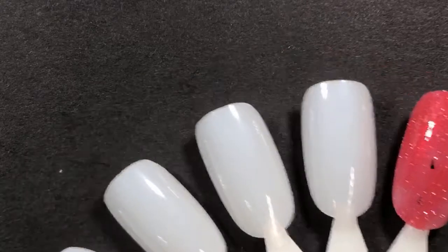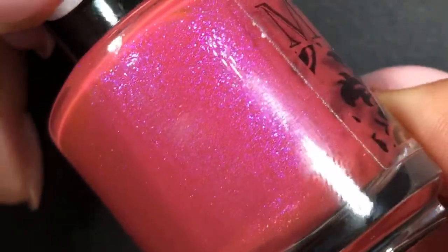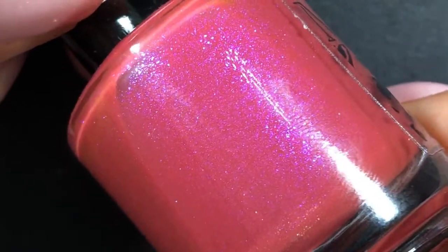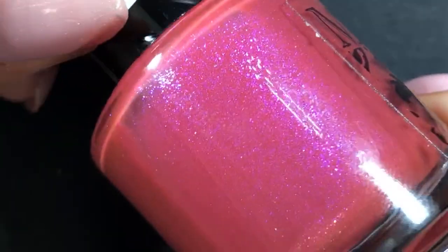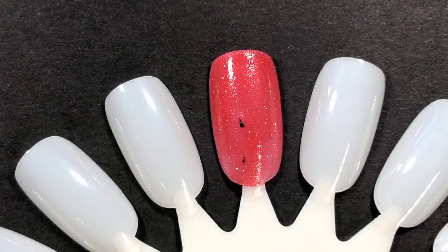All right, we're going to keep on moving. This one is from MTK Designs. Let me go ahead and get my heating pad going. MTK Designs is bringing us a thermal, of course, and it is called Late Night Double Feature Picture Show. What a name. Look at that pretty shimmer. This is described as being a classic trithermal that's hot pink when hot, to lilac when warm, to red when cold. That's what you're seeing here. It's got a violet, purple, glowy shimmer and a purple to pink shifting sparkle. It's going to retail for $12, and there will not be a cap for this one either. I'm really excited to see this one transition because I actually haven't seen it transition yet.